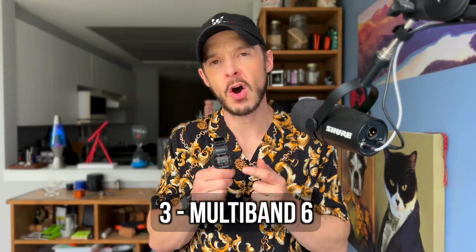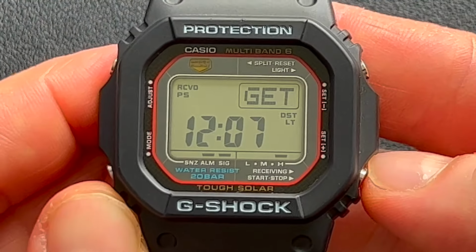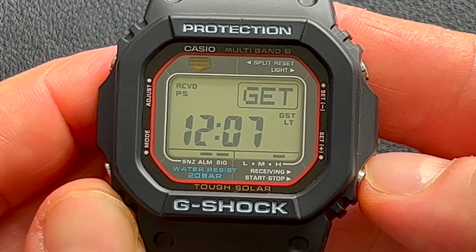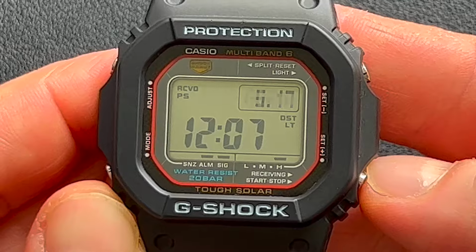Next is Multiband 6. Multiband 6 is going to automatically sync the time on this watch to a central atomic clock over radio waves, meaning your watch is always going to be at the exact right second. It does this every day, and in fact, it'll try to do it up to 6 times a day, but as soon as it does it on that day, it won't try the remaining times. So it's not going to do it 6 times a day, it'll do it up to 6 times a day if it doesn't get it on the first 5 tries.